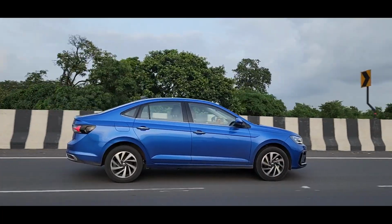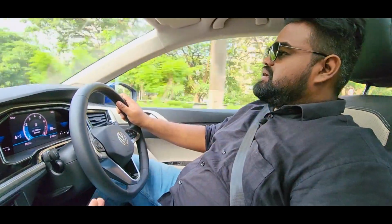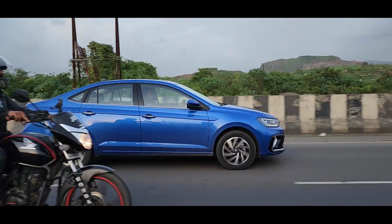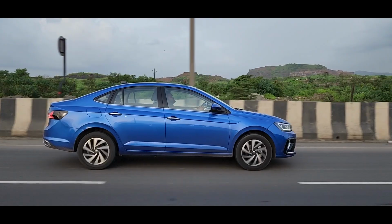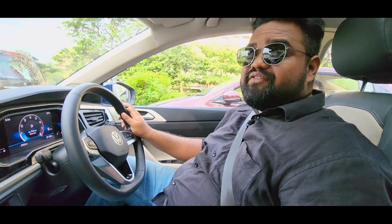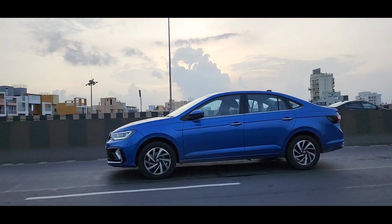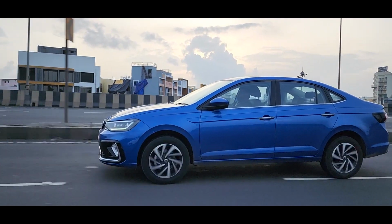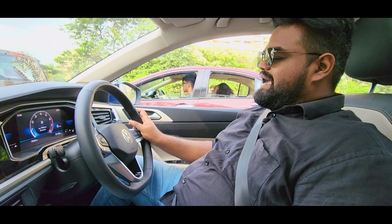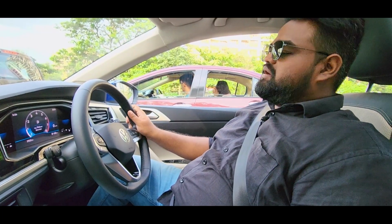Other than that, the ride and handling of this car is just good, and in this segment, this is one of the best cars if you want good ride and handling. The suspension is not very stiff. It is a little stiff in the 1.5 automatic, but this one is not that stiff, and it does get a little wallowy when you are driving on undulations, but other than that it's pretty much balanced. It's not discomforting at all. You will be very comfortable.